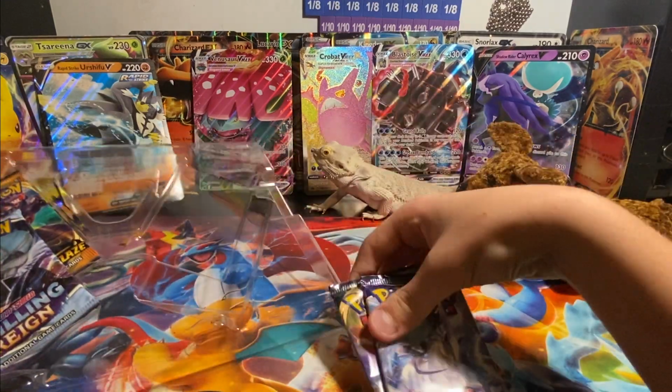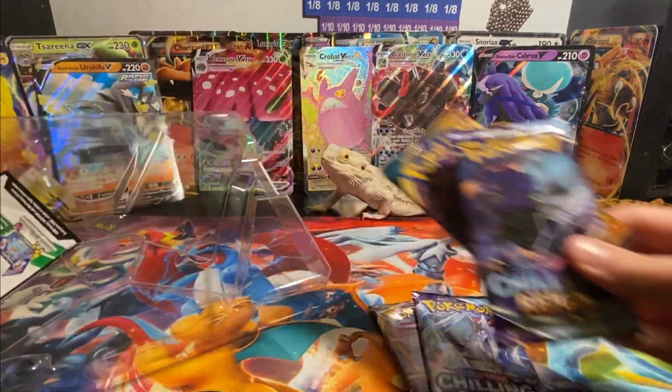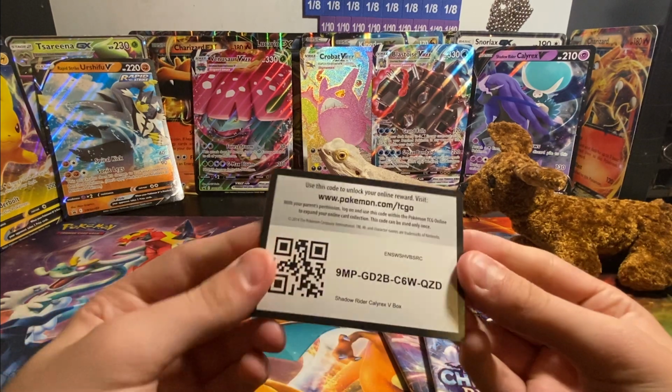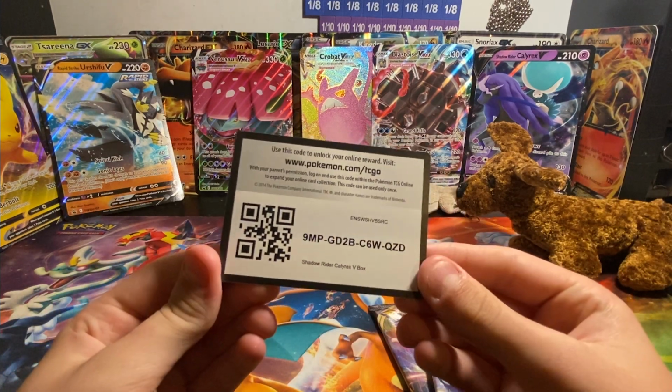Alrighty, so we have four packs. That's awesome. We have some Darkness Ablaze. Yeah, Darkness Ablaze. We could pull a Charizard. Oh my gosh, that'd be awesome. Can you imagine? Here is the Pokemon code card. Always exciting. Come on, guys.